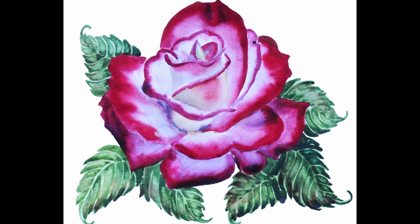Well, so here is the finished painting. I hope you enjoyed it. It was lots of fun for me to create. I kind of love painting these roses.